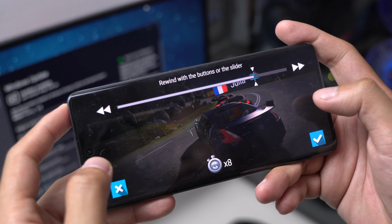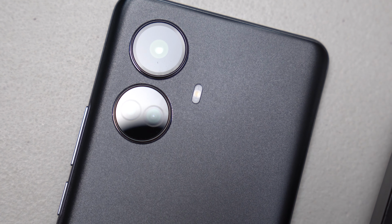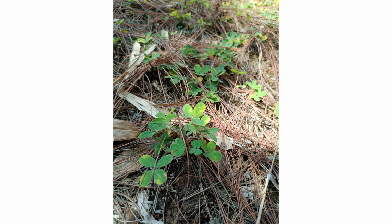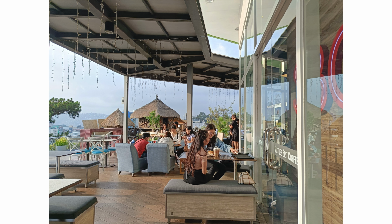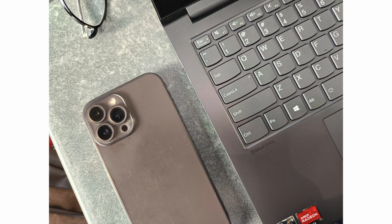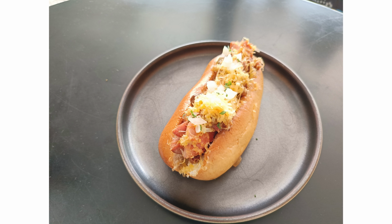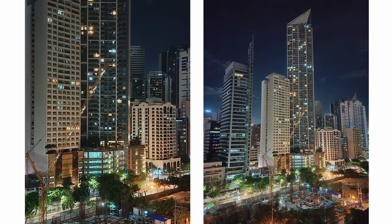For the cameras though, Realme 10 Pro Plus tends to consistently output inconsistent looking photos. Don't get me wrong, the sharpness and quality are always there, but the actual look of the colors and the level of brightness always vary from time to time. Sometimes you get bright photos, sometimes they're dark, sometimes they're in focus, sometimes you're not. Sometimes HDR kicks in, and other times HDR doesn't kick in. The only thing consistent here is the bright output you get when using night mode, and I think that's a good thing.